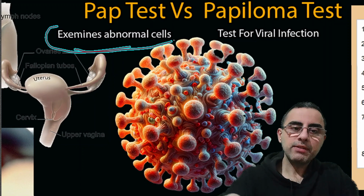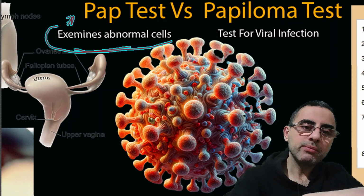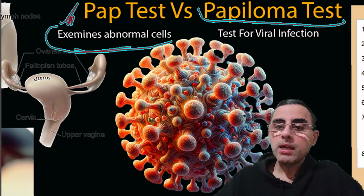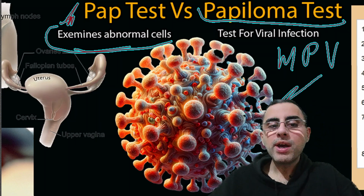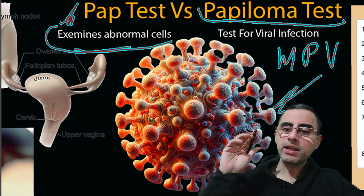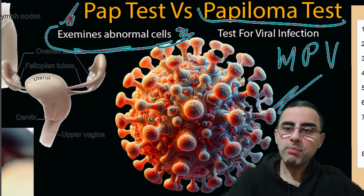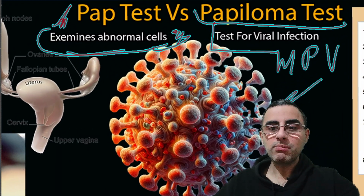They are not the same. They are different things. The Pap test finds abnormal cells in the cervix, and the papilloma test finds if there is a viral infection, papilloma virus infection, because HPV, or human papilloma virus, is highly correlated with cervical cancer. So they are related, but they are not the same. The Pap test finds abnormal cells, the papilloma test finds if a person is infected with papilloma virus. Because if there are abnormal cells in high percentages, it happens because of papilloma virus. That's why these tests are interconnected, but they are not the same.